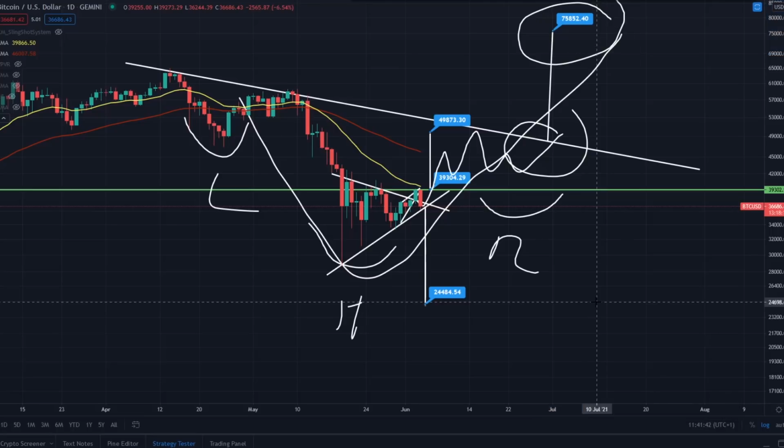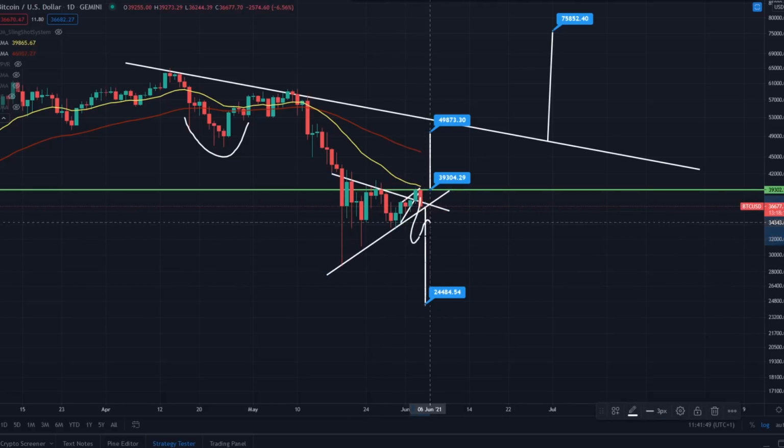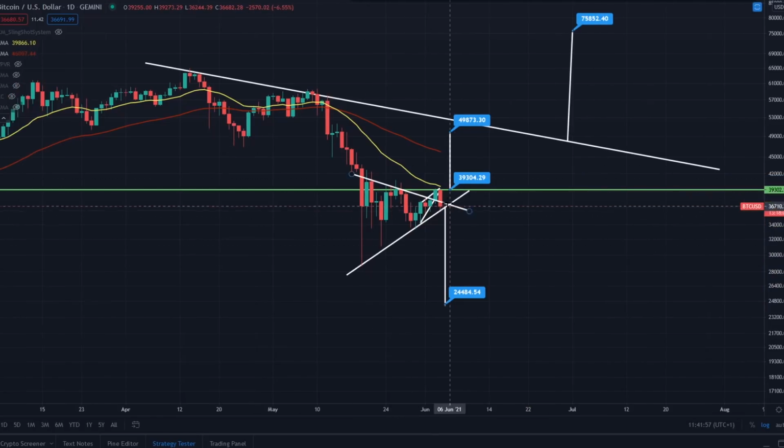But obviously, if you do start to see the rollover for Bitcoin and it loses this level of support right here, go short, because you would see Bitcoin do something like this, come back down before getting a bounce off this level of support right there for continuation for Bitcoin. So unfortunately, there's no volume to back up this break.